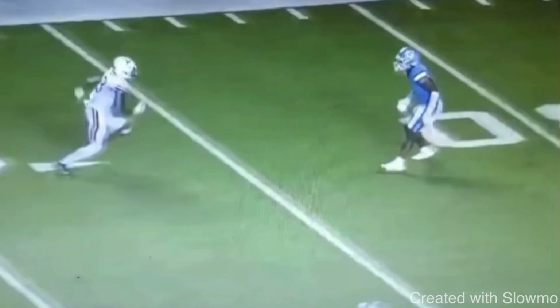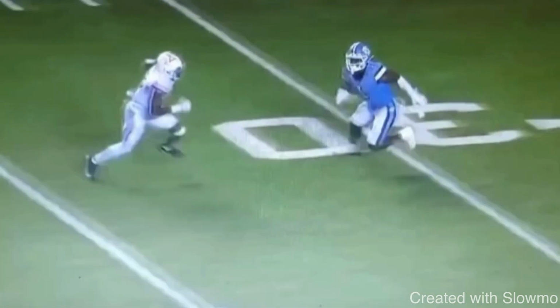So this is slant and go. When you break on a slant route, the terminology that a lot of people say is, oh, you got to run the first route first. You have to run the slant first. I couldn't agree more. But when you break to that slant, you cannot change speed and you cannot change stride. Very similar to the first thing we talked about.